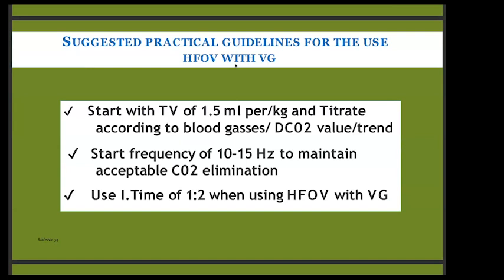I recommend starting with a frequency of 10, and then you can go higher. The disadvantage of the old conventional high frequency was that when we increased frequency, we always lowered tidal volume. Now, when we fix the tidal volume, we can play with the frequency to achieve better ventilation. So use higher frequency and lower tidal volume. Use an I time of 1 to 2 when using high frequency with volume guarantee.